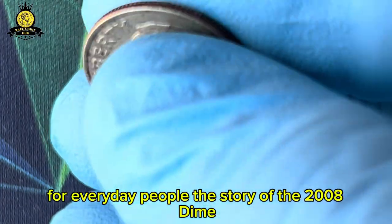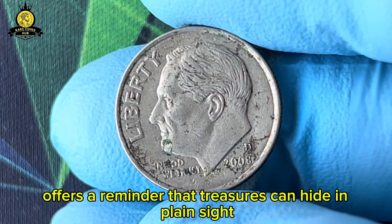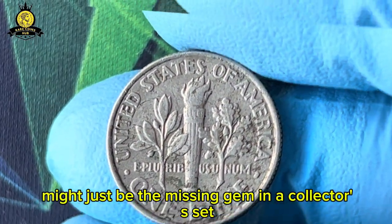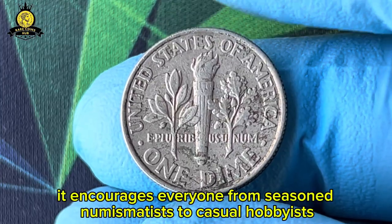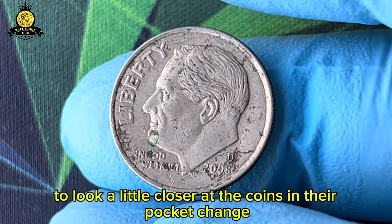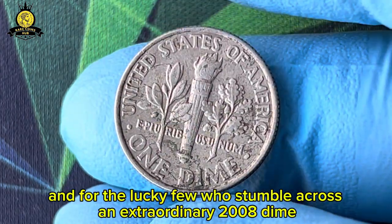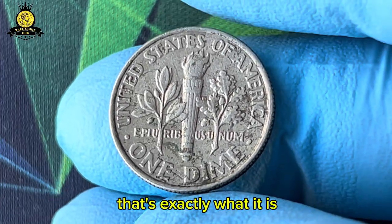For everyday people, the story of the 2008 dime offers a reminder that treasures can hide in plain sight. A coin that most people spend without hesitation might just be the missing gem in a collector's set. It encourages everyone, from seasoned numismatists to casual hobbyists, to look a little closer at the coins in their pocket change. The discovery of a rare coin often feels like striking gold, and for the lucky few who stumble across an extraordinary 2008 dime, that's exactly what it is.